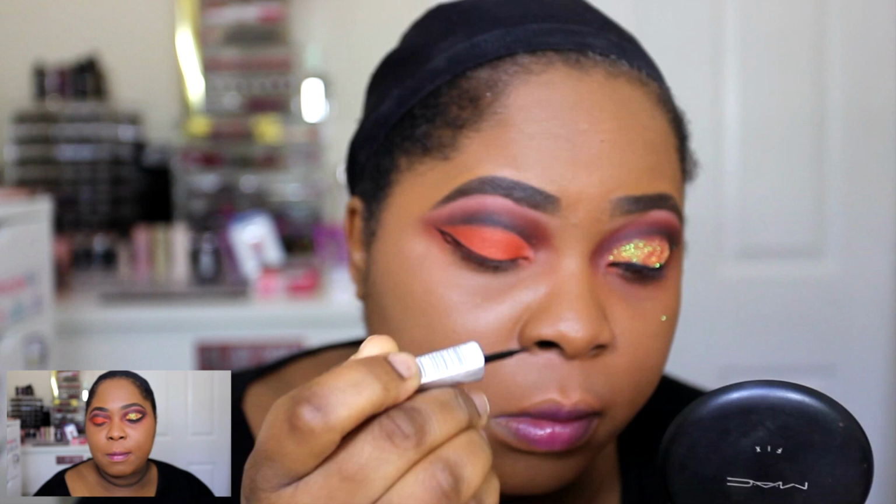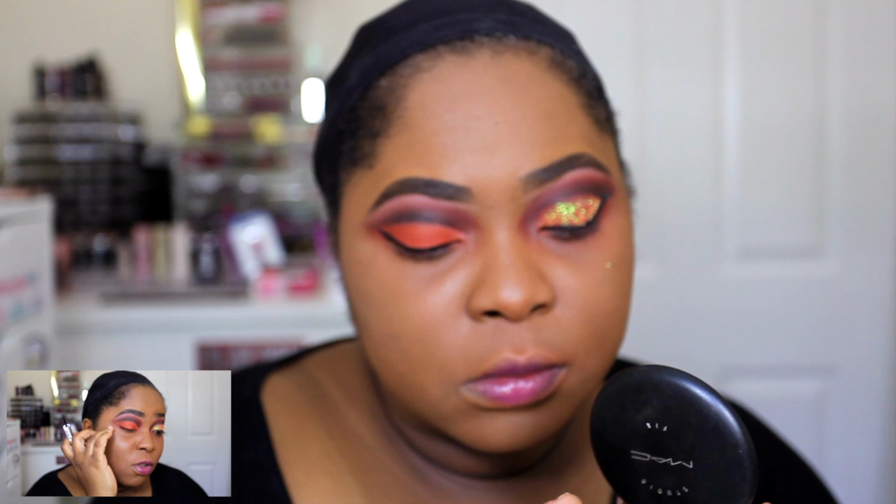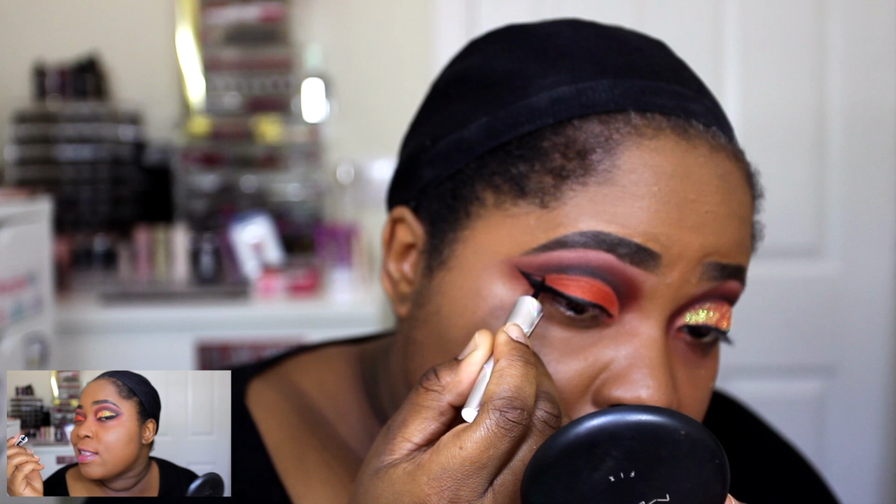So with the eyeliner, I'm going to draw my wing line like normal, and then I'm just going to draw a little bit to connect the cut crease, just a tiny smidgen, just a tiny bit. Next, I'm going to apply some glitter.